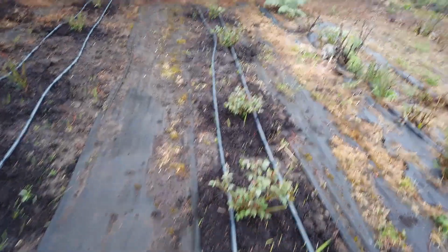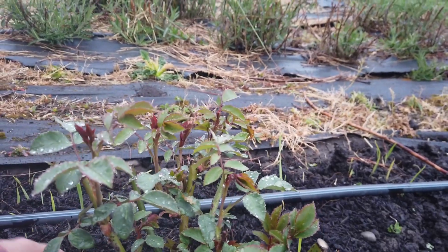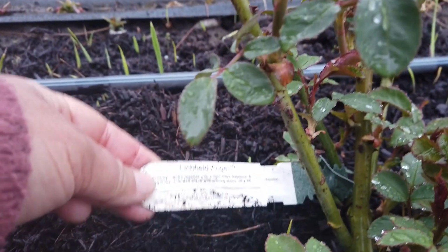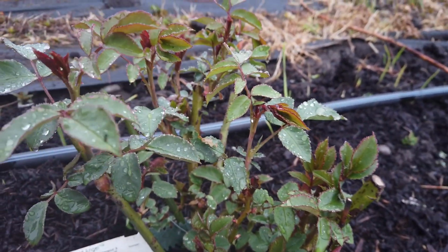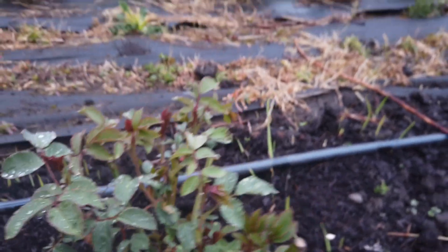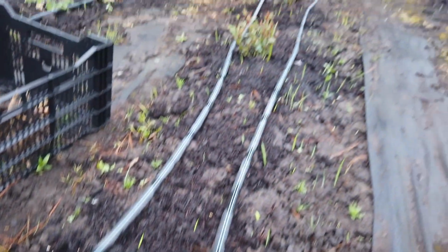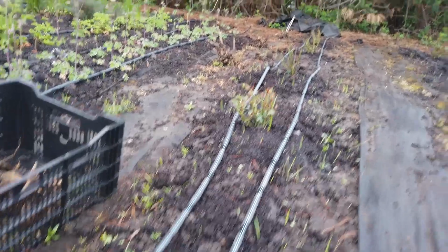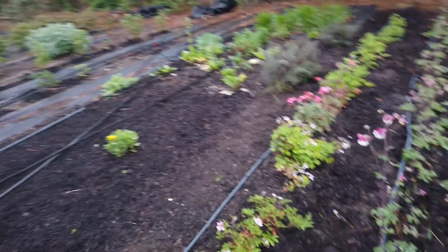We have Lichfield Angel. I just wanted that light pink, so this one is the Lichfield Angel. They're doing good. I literally just planted these in February. It's April now, and they're looking happy. Oh yes, I planted Queen of Sweden, which is a light pink, so that's going to look gorgeous. I wanted the gardens to keep that same color up by the house.